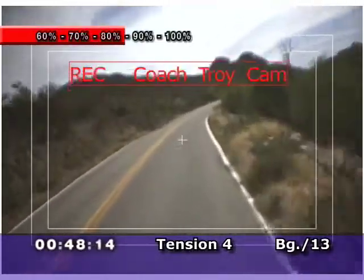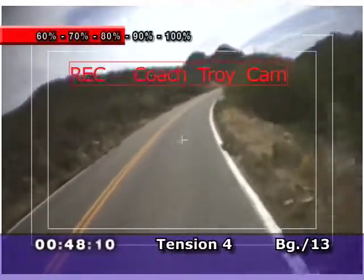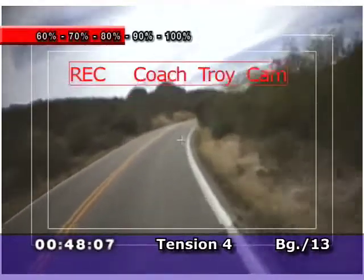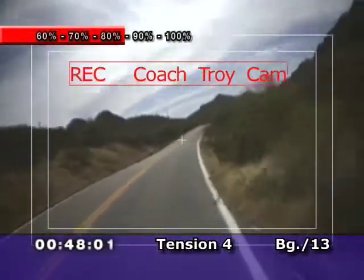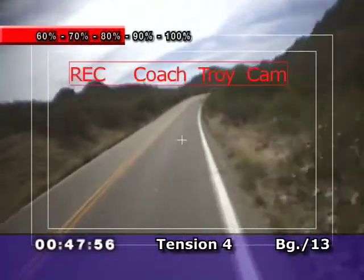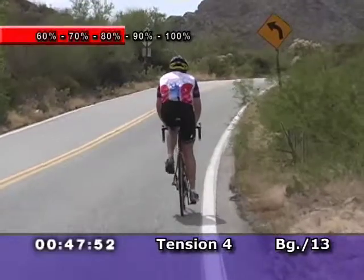But it's a great ride, beautiful scenery, and we're getting a great workout in already, and it gets even better later on, I promise. So here we are, good form, knees in by your top tube, upper body's nice and still, nice and relaxed. Nice steady breathing pattern, nothing erratic, no hyperventilating. Stay in your rhythm, stay in your rhythm.